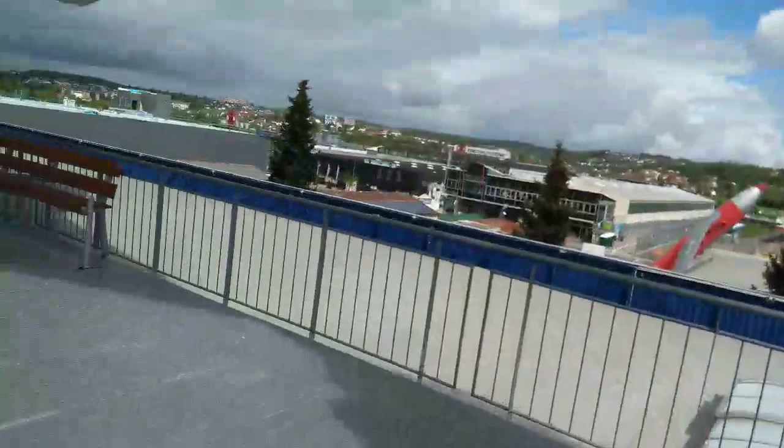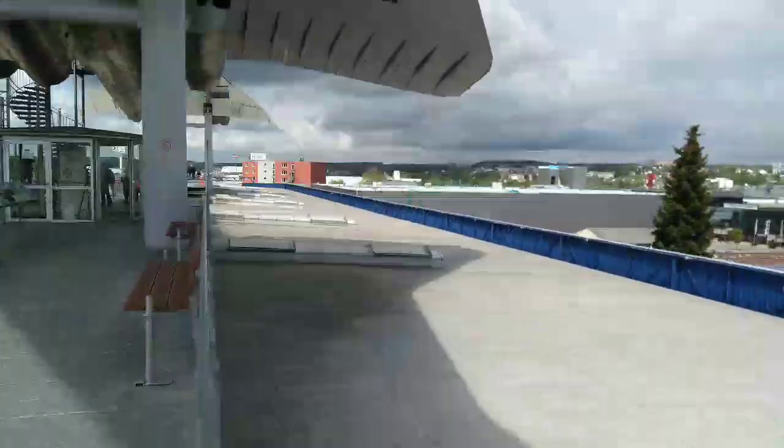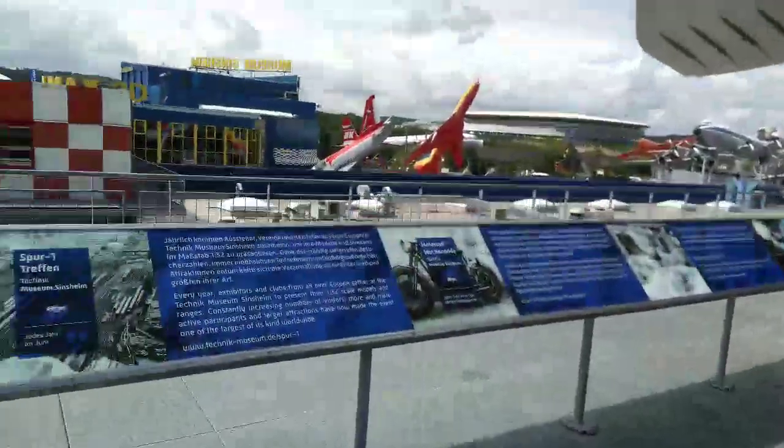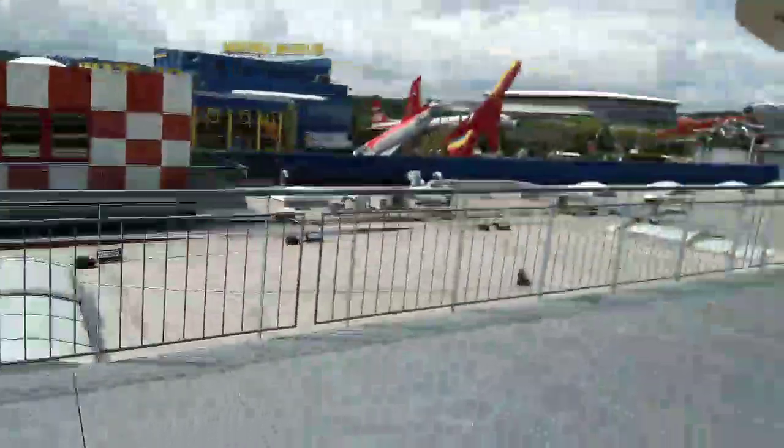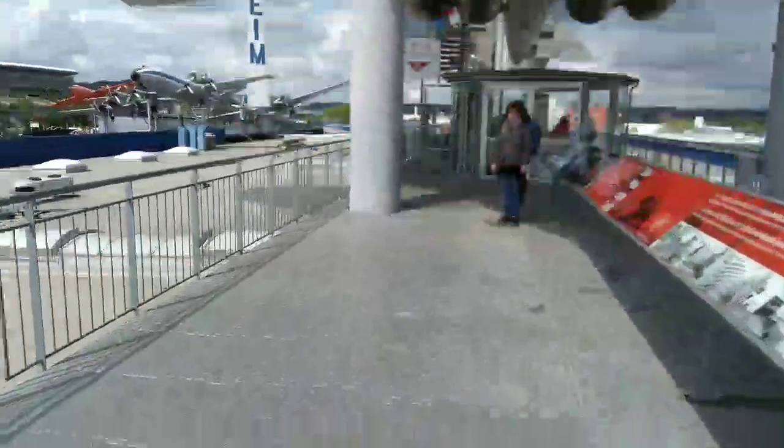And if that wasn't cool enough, look at what we have in the background, man. We have the Concorde here too. So both Tupolev 144 and the Concorde are both here. Get in.